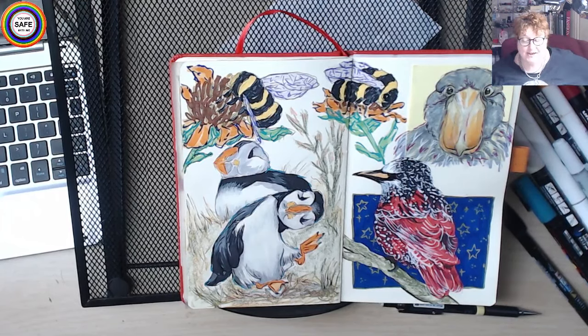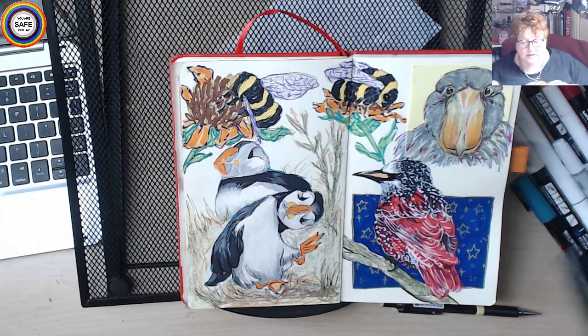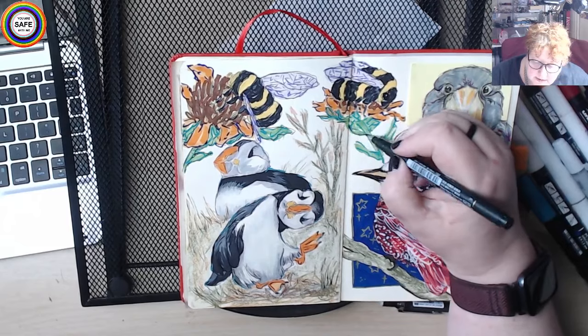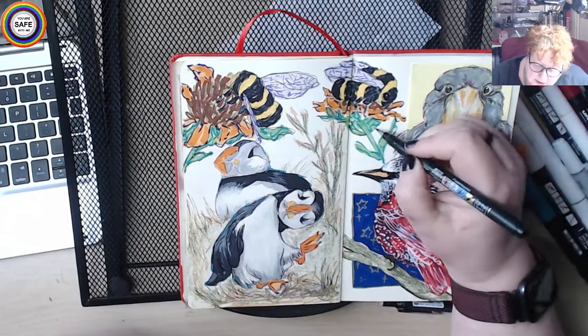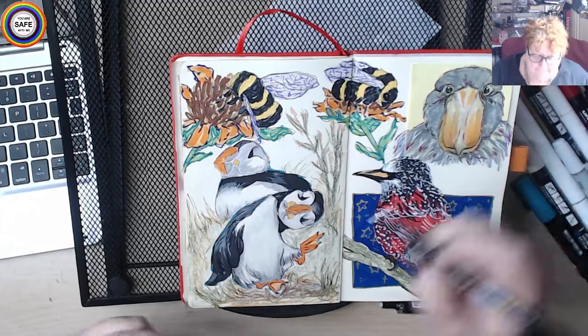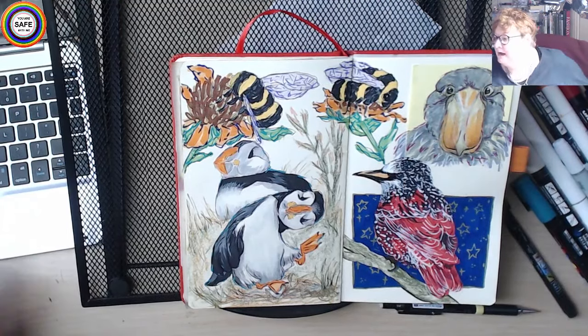The sketchbook page done, right? Do I want a wider background? No, I don't think I do actually. I was thinking maybe I'd put some more of this dark blue over here, but I think it's gonna work.